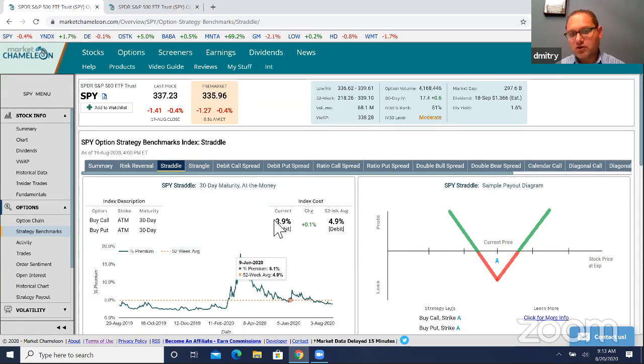From that perspective, I could go out a little bit further and say, let me see if I could buy something cheaper going a little further out, maybe to cover some type of event that I think will bring volatility, like an election or whatever events you think are coming that might be a market moving event.